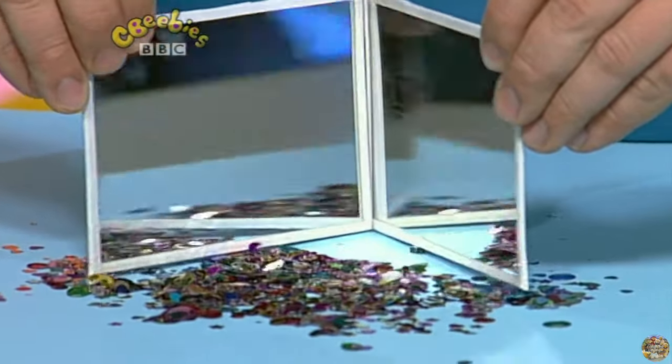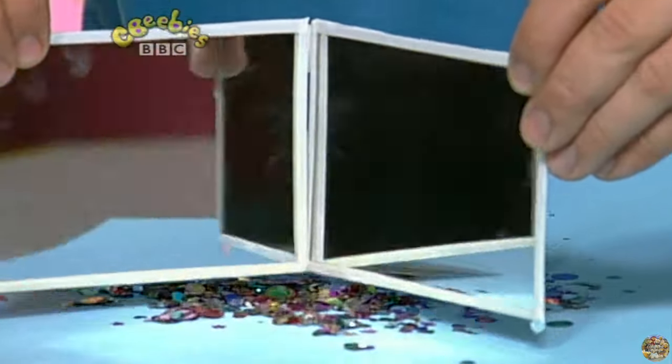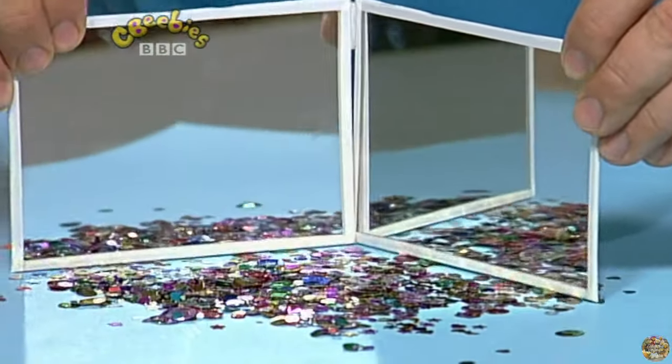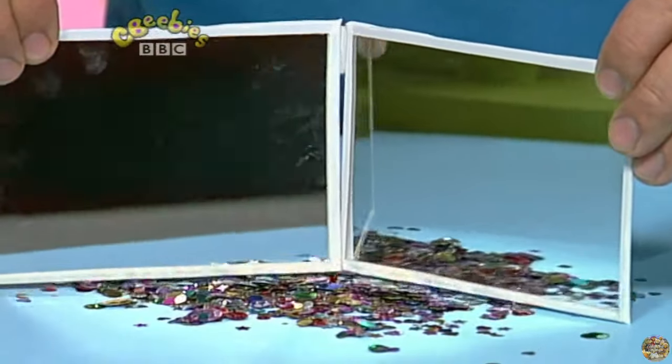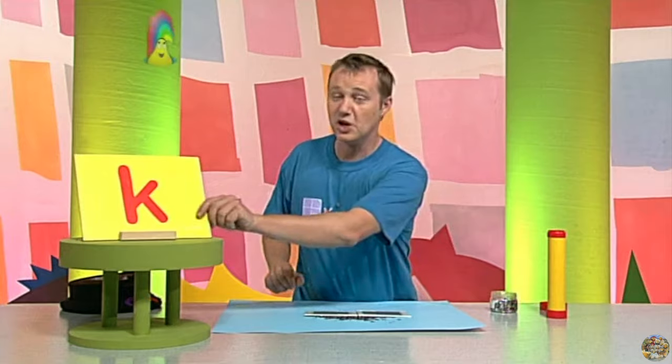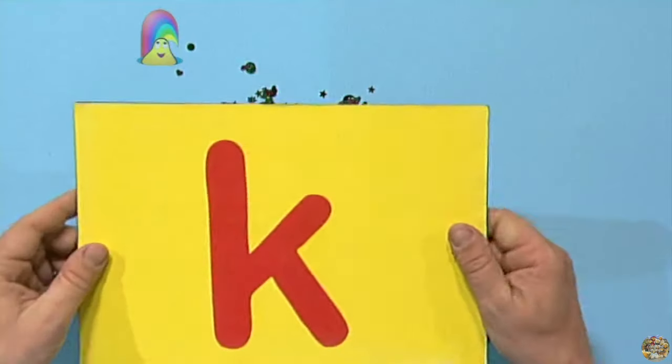All it takes is a little bit of experimentation, two mirrors, and some sparkly bits and pieces. There's hours of fun there. It's kicking. So, why not give it a go? Now it's your turn.